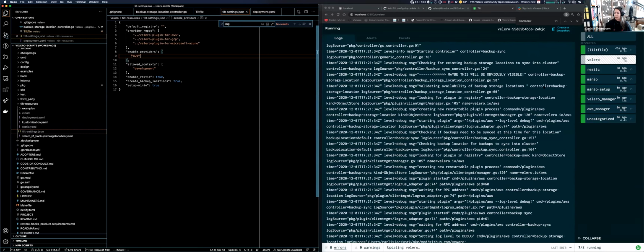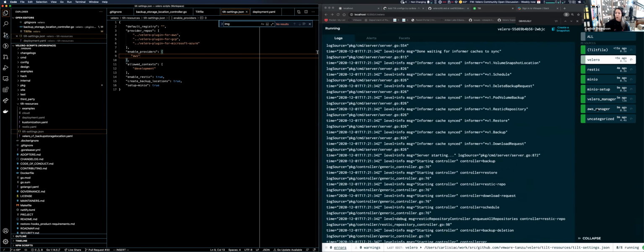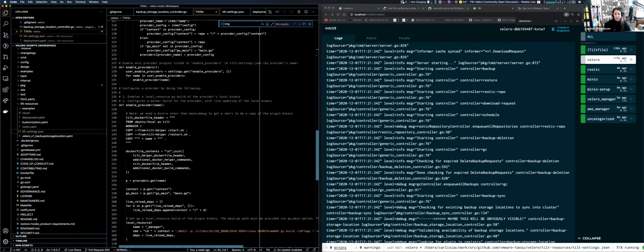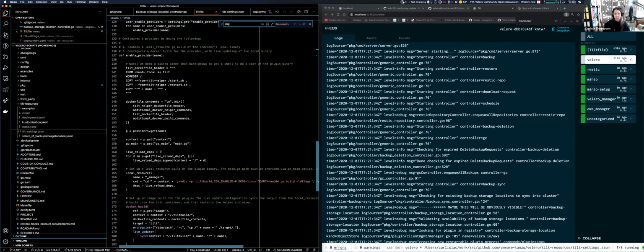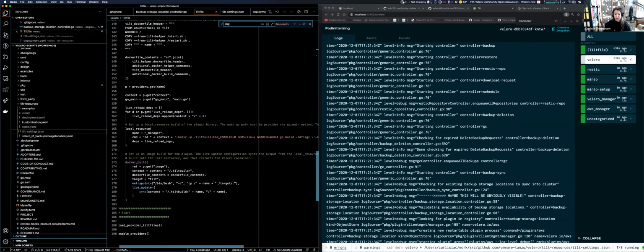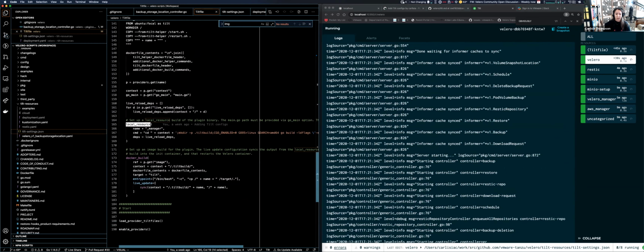So immediately those binaries got unlisted, and all I have is the AWS binary here. So the tilt file, I just tried to document things that weren't obvious. Should be pretty easy to understand.